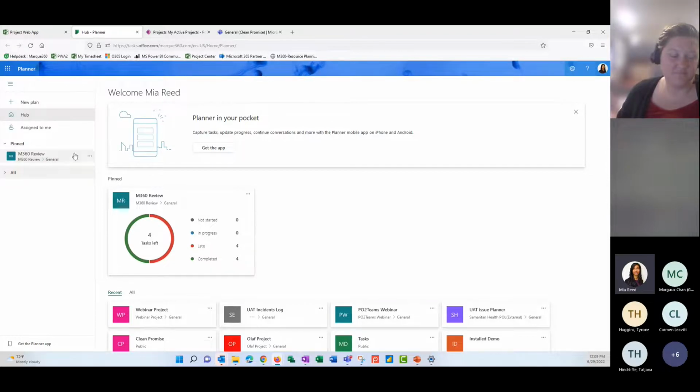So you can see the nice banner right at the top here lets us know that there is a mobile app. And one of the things that we'll see is that there's a lot of ways that we can interact with our planner tasks. We can click and drop and drag and things like that. Those things are tremendously easy to do on a mobile app. So when I see Planner on my phone, it's really easy to make task updates.